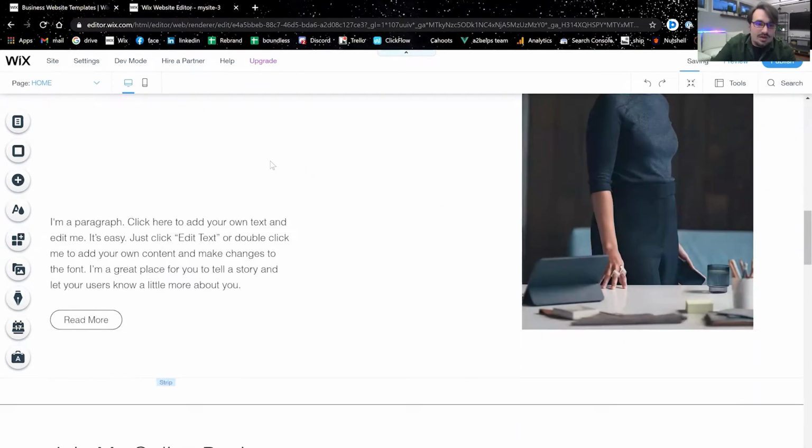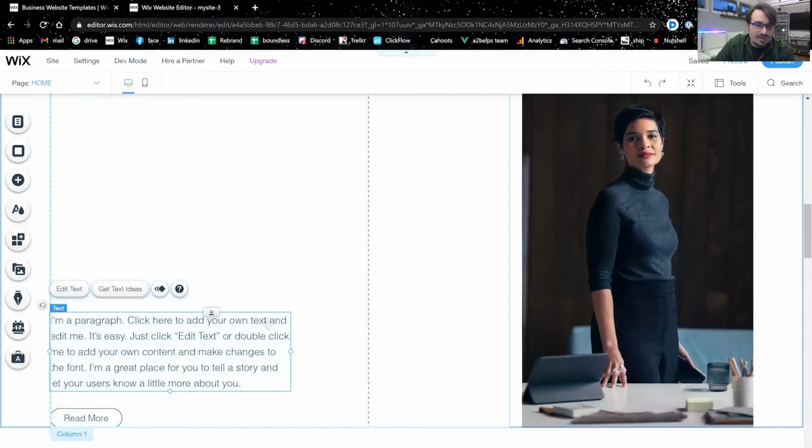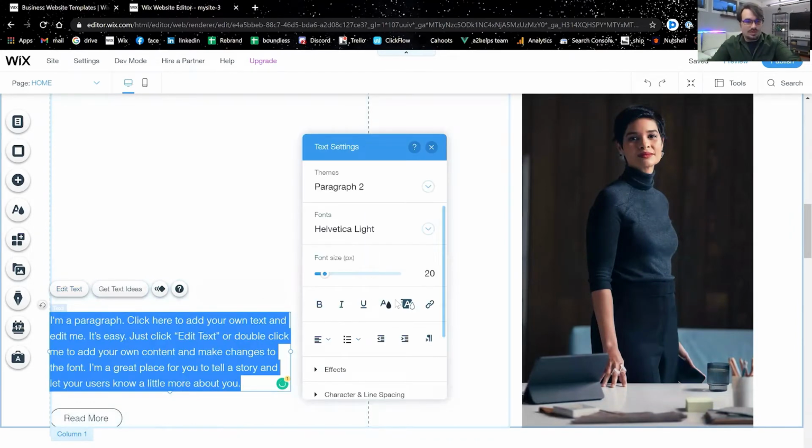So we've got our about section. This is another strip, and we've got a paragraph here. We can change it. We can edit it. So we can change the text color when we're in the text editing screen. We can change the font. You can also change your font families in your page settings. If you want to use a different font as default, you can set those defaults.